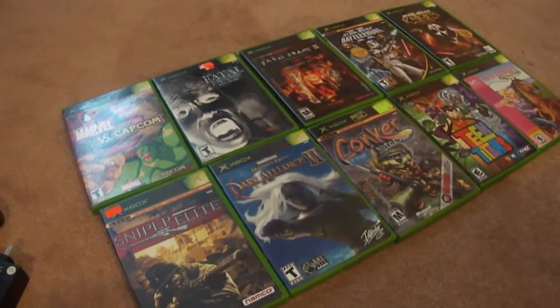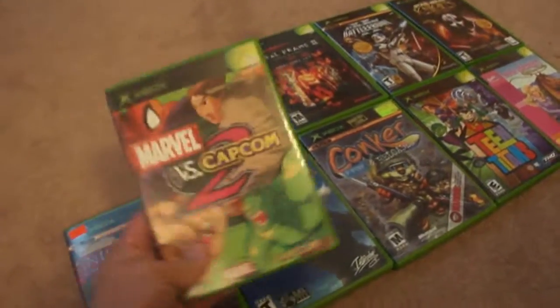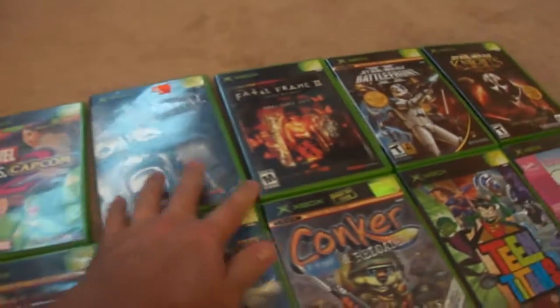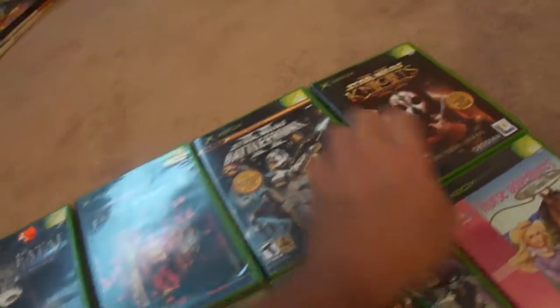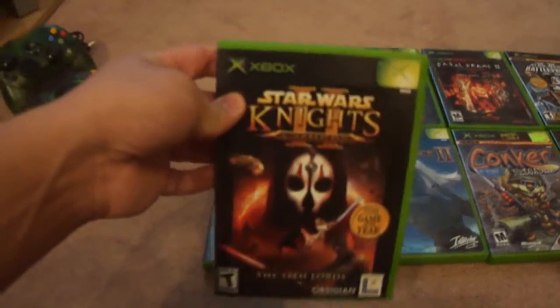The traditional media now were all DVD style. Some of the more popular games were ones such as Marvel vs. Capcom 2, Fatal Frame, the series. Unfortunately I don't have Fatal Frame 3, and obviously these here, your Star Wars games, were excellent, and I wanted to point out one of the better ones. Star Wars Battlefront 2 is excellent, but here's one of the games that I thoroughly enjoy, Knights of the Old Republic 2.